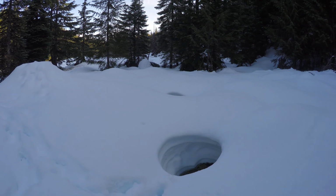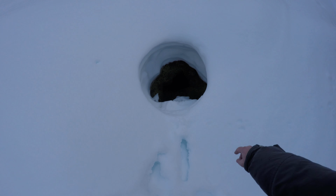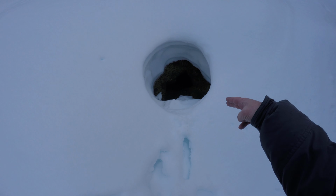Oh, wow. This one's decent. Oh, that one's obviously big enough to climb in. I don't know if I've been in that one or not. But yeah, the hole in the snow, almost a perfect circle, like 4 feet in diameter. And then the rock there, maybe 8 inches wide, foot and a half long. Be tricky to climb in there, even in good weather. I don't know if I'd be able to find it in good weather.